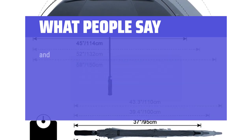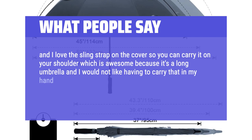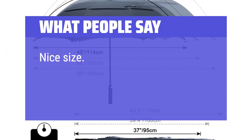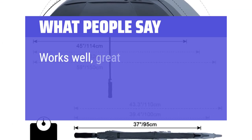Great looking umbrella, and I love the sling strap on the cover so you can carry it on your shoulder, which is awesome because it's a long umbrella and I would not like having to carry that in my hand, so to be able to sling it up on your shoulder when not in use and you are out and about is super helpful. Top notch. Nice size. Sturdy. Sleeve cover with strap is a plus. Price for the quality is great. Works well, great size and sturdy.